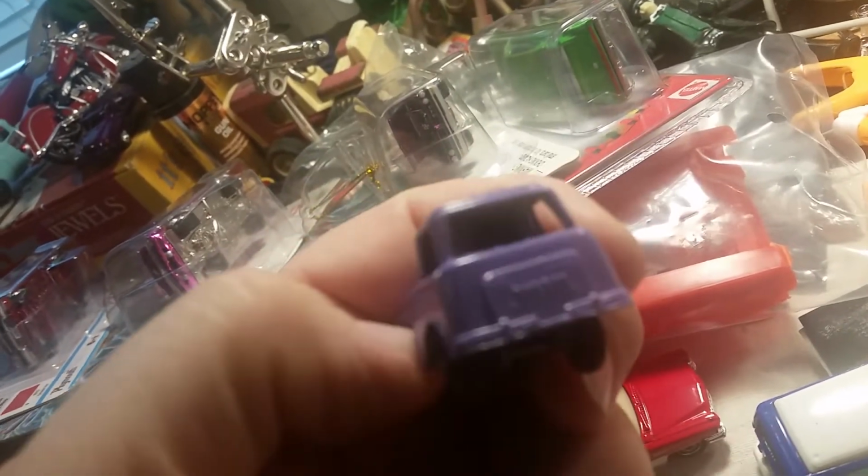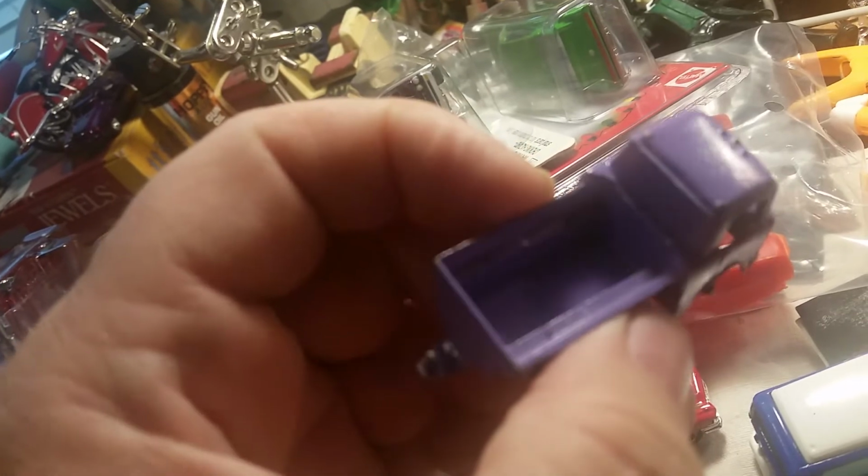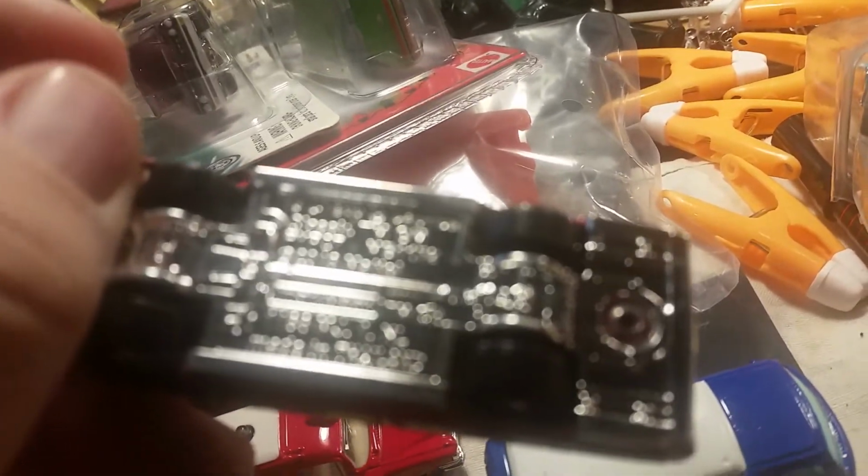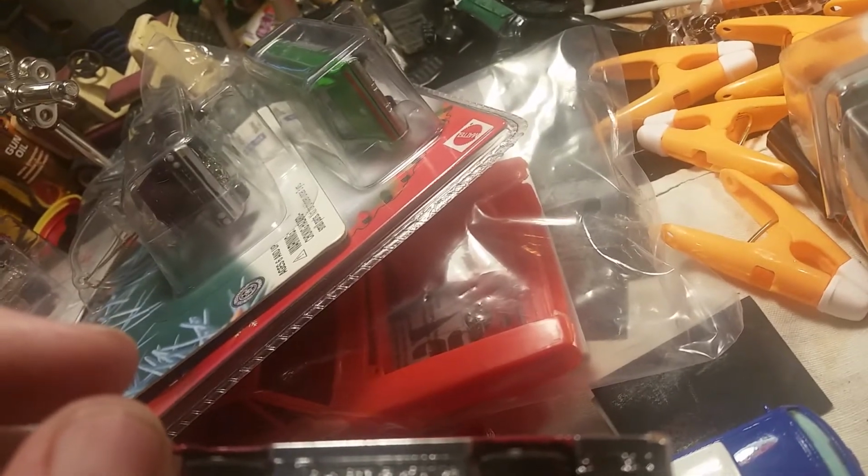And we got this here. They say it's a Jeep. I'd like to try one of them out. Little Jeeps. And we got this 75 Caprice Classic, Matchbox. Sorry.